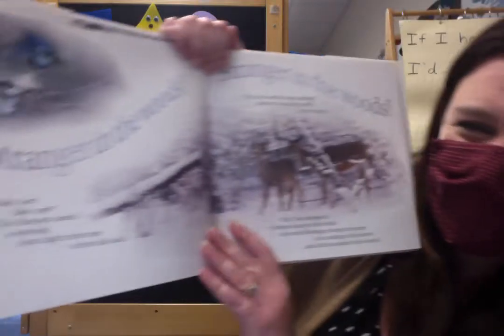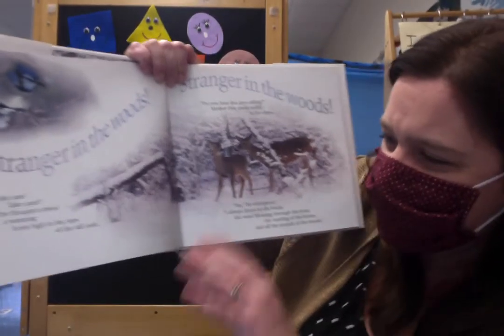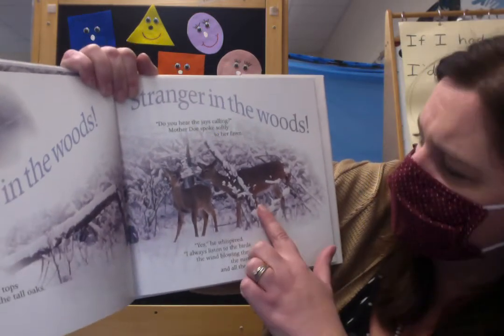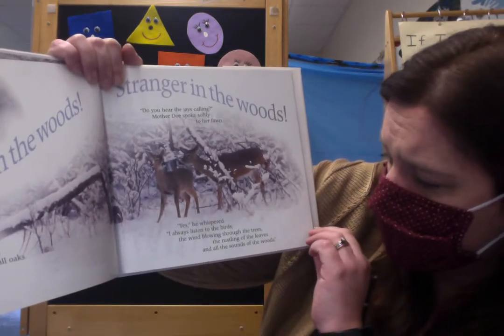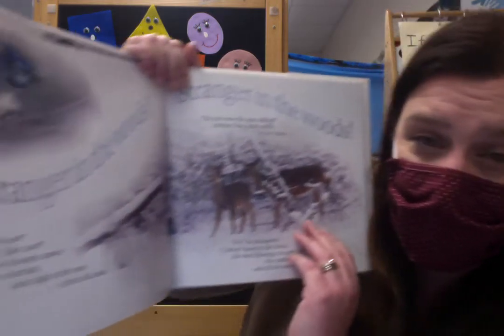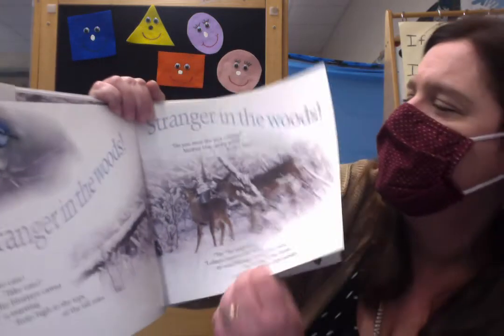Stranger in the woods! Stranger in the woods! Take care! Take care! The blue jays cawed a warning from high in the tops of the tall oak trees. Do you hear the jays calling? Mother Doe spoke softly to her fawn. Yes, she whispered. I always listen to the birds, the wind blowing through the trees and the rustling of the leaves, all the sounds of the woods. The blue jay was the first to spy the stranger.